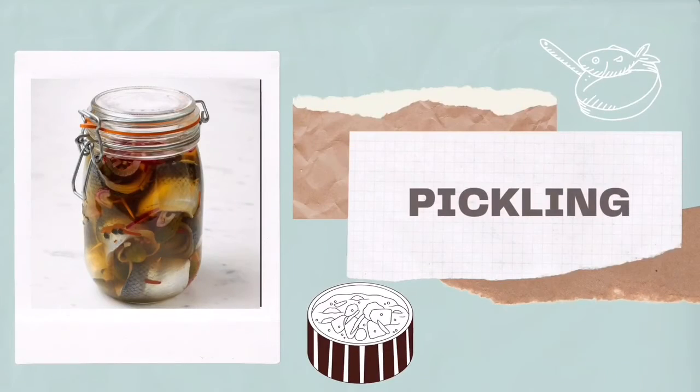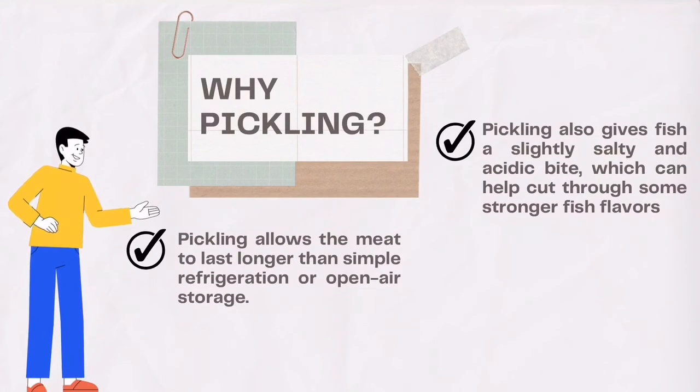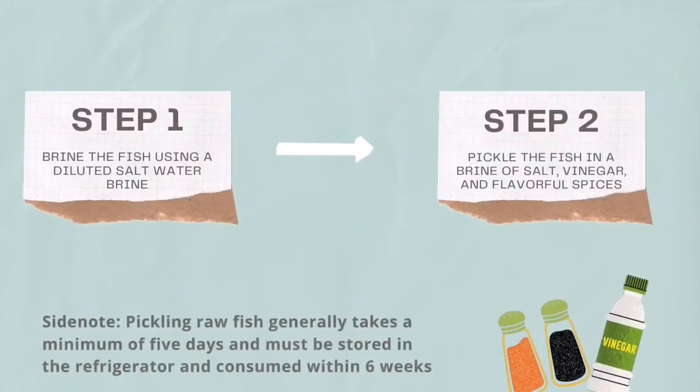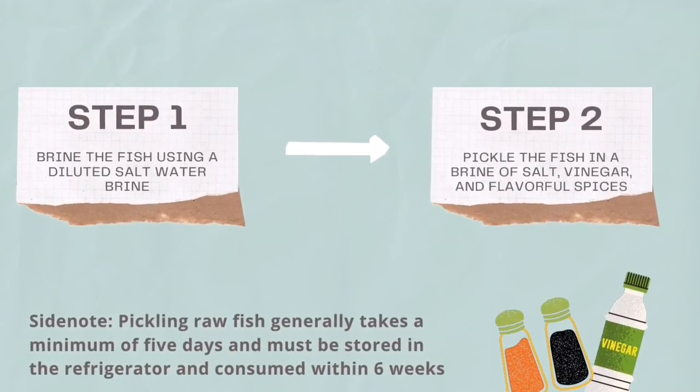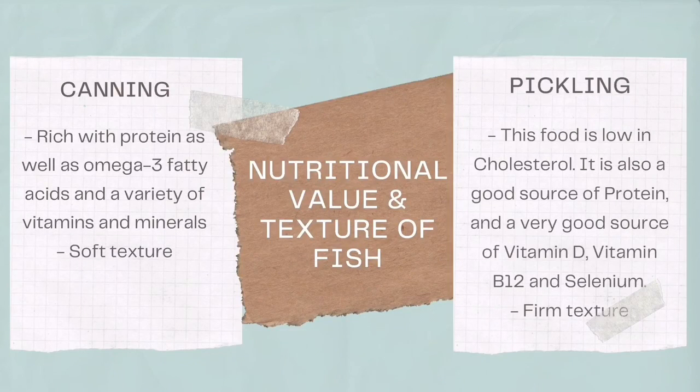The last preservation is pickling. So pickling allows the meat to last longer, hence gives the fish a slightly salty and acidic bite. What is the general process of pickling? Basically, there are two processes, which use a brine, water, salt, and vinegar. So here are the nutritional value and texture of fish after canning and pickling.